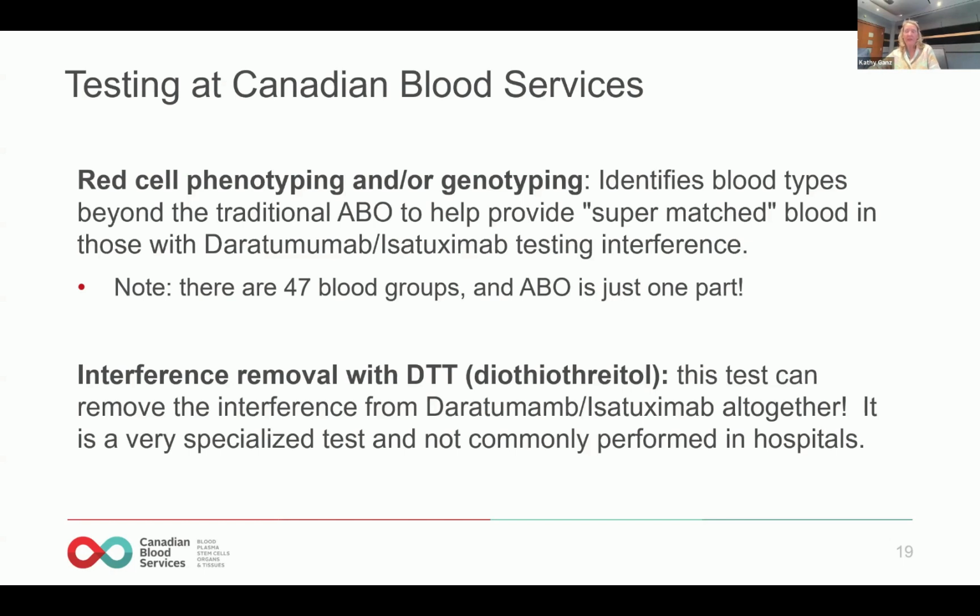The more common ones that we may find ourselves going down the path of are antigens belonging to the Kell family, or the Duffy family, the MNS family. So there are many different red cell antigens that we might have to be aware of and type and screen for. And so one of the things that we can do is we'll apply or use this DTT in the test, and that is the sort of specialized testing that will help remove the effects of the drugs that you may be on.